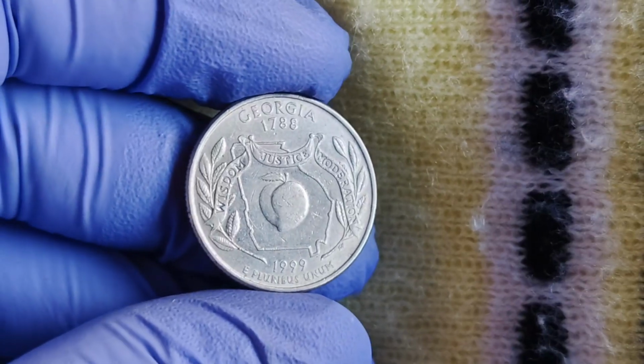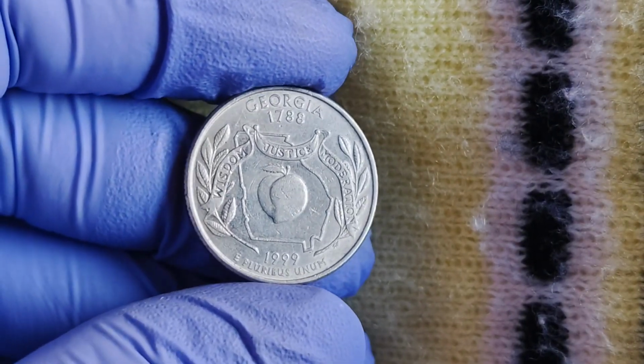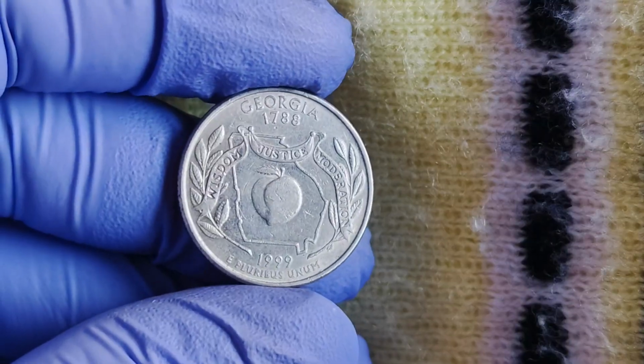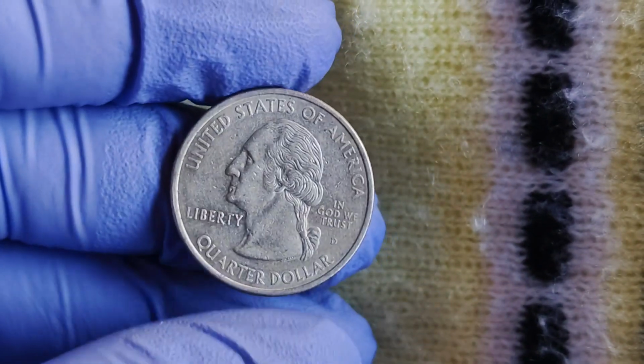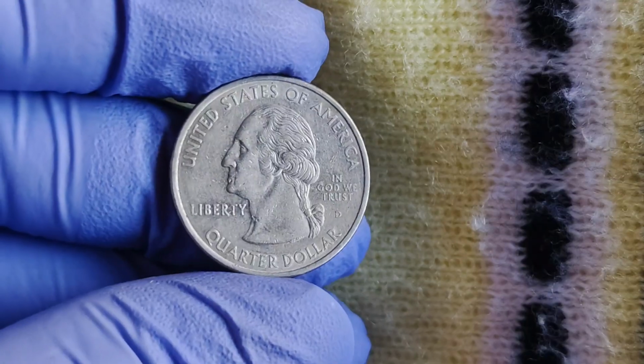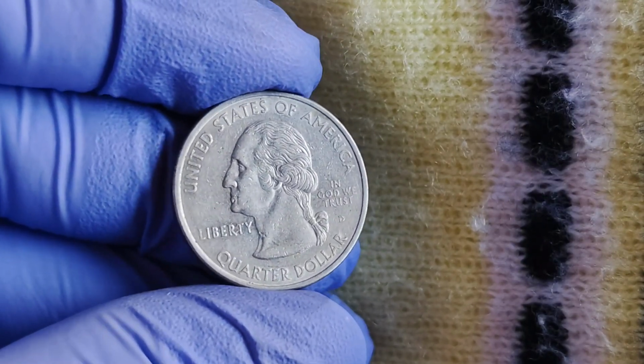A simple 1999 D mint marked Georgia quarter that should have been worth 25 cents, instead revealed a secret that shook the coin world to its core. A secret that pushed its value all the way up to an unbelievable $1.9 million. Nobody expected a state quarter to carry a story like this.